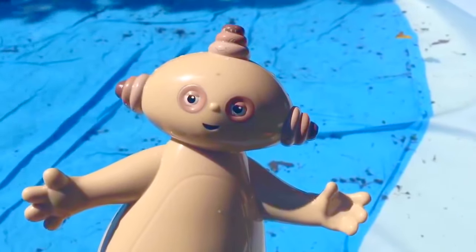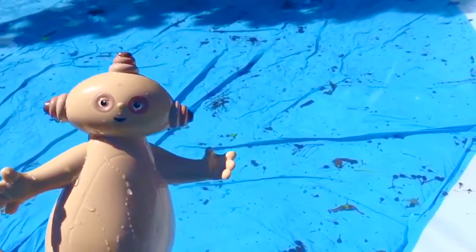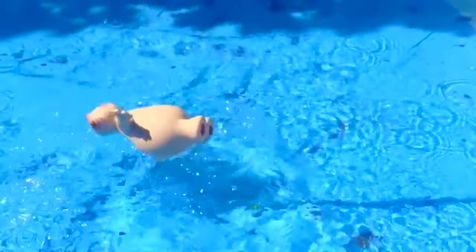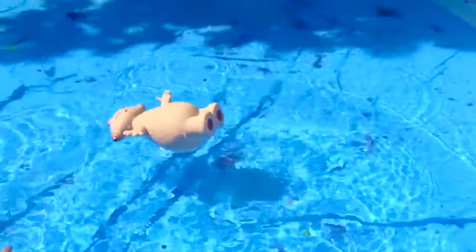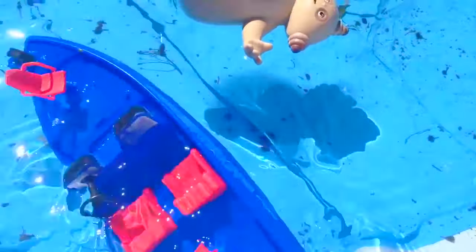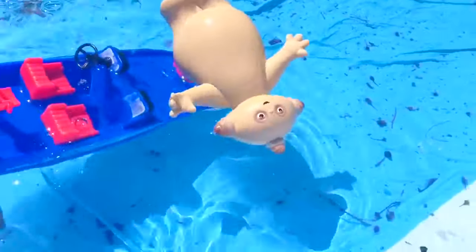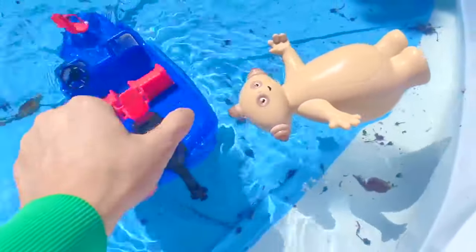Okay, MAKKA PAKKA, it's time to jump in. Let's play with the speedboat. It's pushing MAKKA PAKKA around.